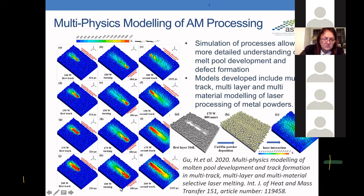So different modes of operation, different parameters. But more interesting research is this one, where we combine, and we just published this paper, where we explore multi-material additive. So if we have one layer of material followed by another material, how are they going to react under these interactions with the laser?